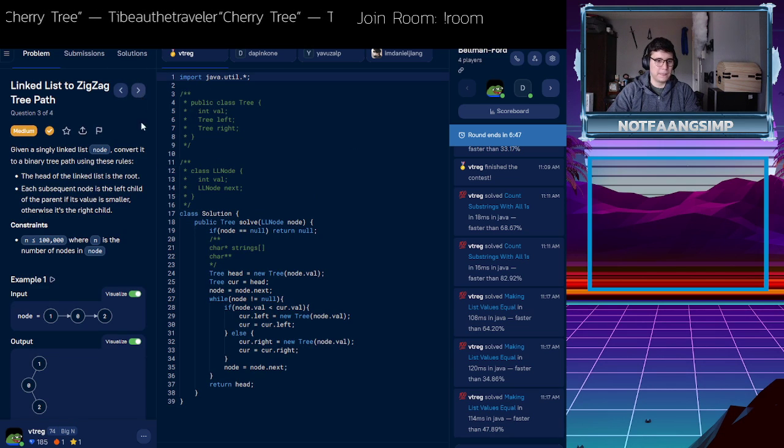Cool, so moving forward. Linked zigzag tree path. Zigzag tree path is pretty much just like very poorly building out a binary search tree. Pretty much any time we take a linked list and we want to convert it into a tree, anytime the value is less than the parent, we want it on the left. Anytime it's greater than or equal to, we want it on the right.